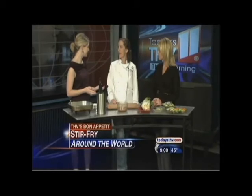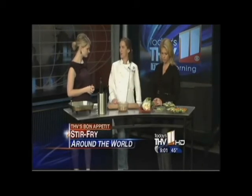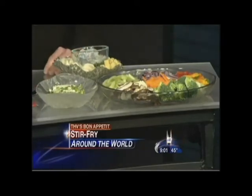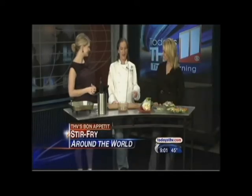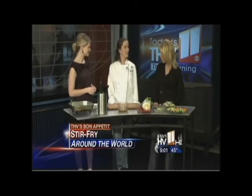Sounds pretty healthy. It is very healthy. And the garlic, ginger, and scallion that we use, as soon as that hits the pan, the kids come out of their rooms. Ooh, what's for dinner? What are you cooking? It smells so good. Sounds like a great family meal too. It's wonderful for the kids. And I'm using brown rice today, but you can use white if you want. It's healthier with brown.